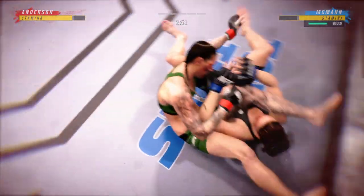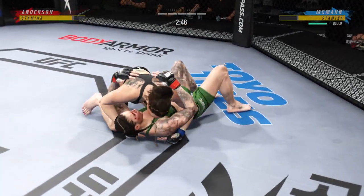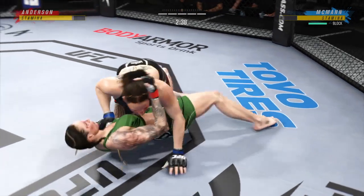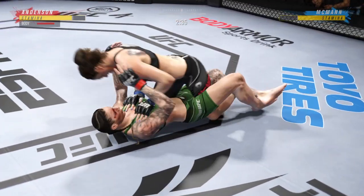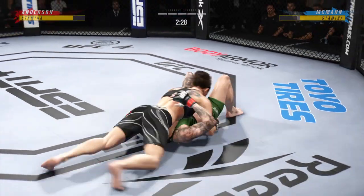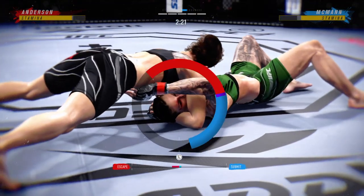Might just be a matter of time. Not tapping out tonight. She's got side control now. Maybe some of those knee strikes to the body. A lot of different things available to her here. Now, in the side control, you may feel like the bottom person that you have a lot of outs, but there is a lot of danger in those. Oh, nice headlock.